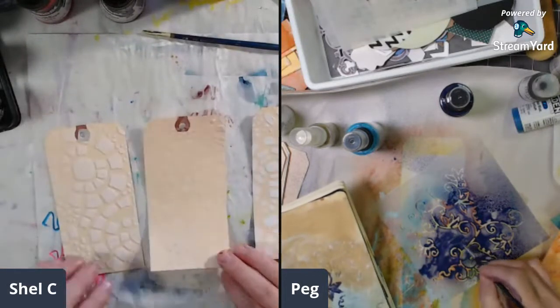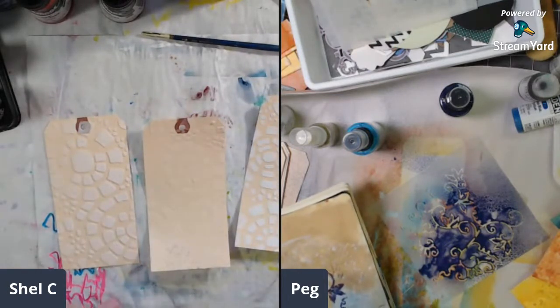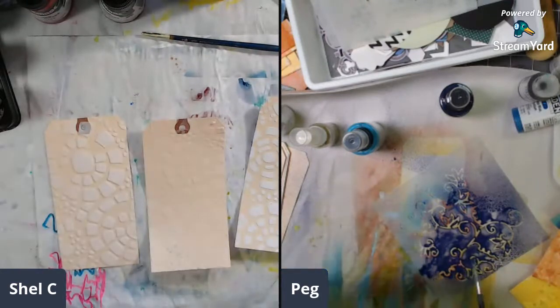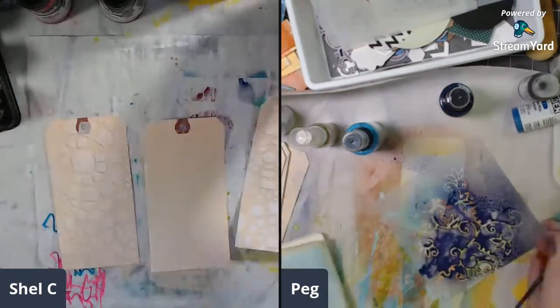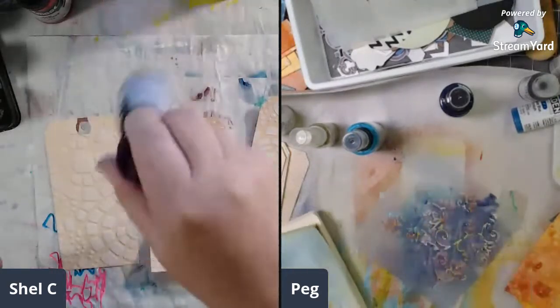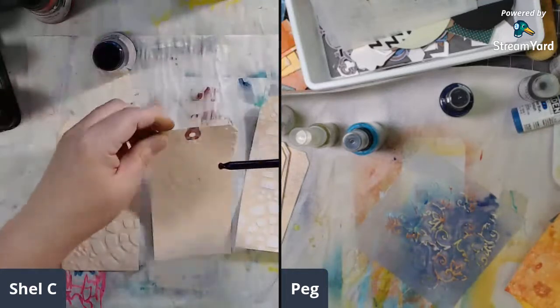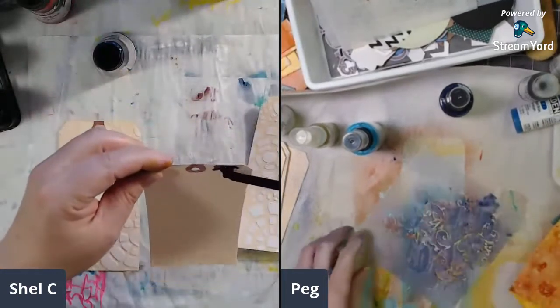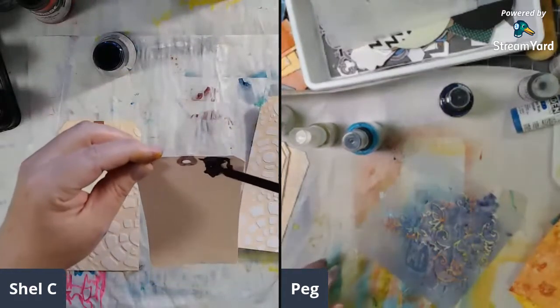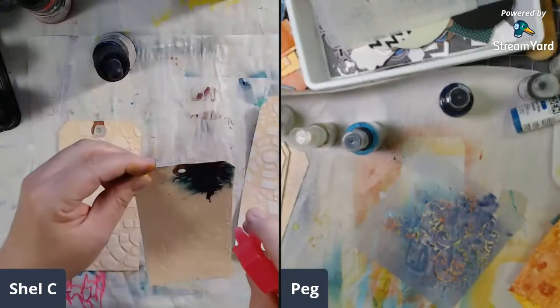So I'm going to try some acrylic ink over these different backgrounds to see what we get. And I might make a huge mess. Did I say alcohol ink? I mean acrylic ink, dang it. We keep talking. We can get ourselves in a lot of trouble here. So what if I just let it drip? Let's find out what happens.